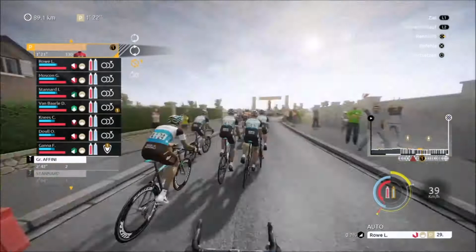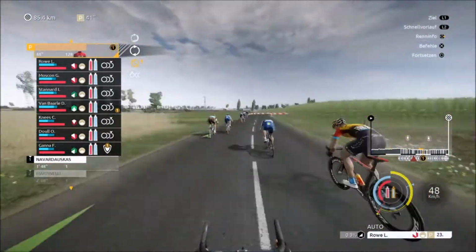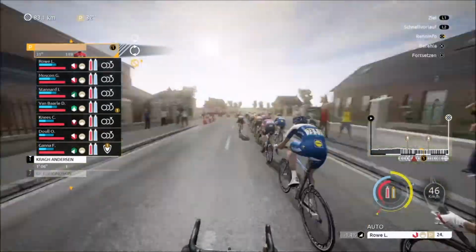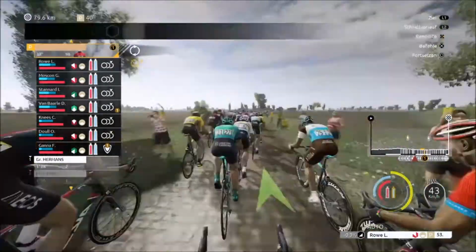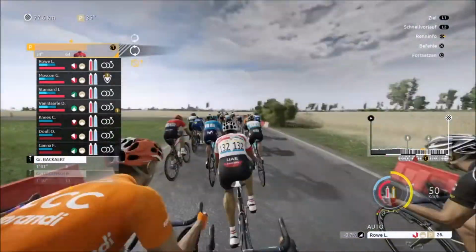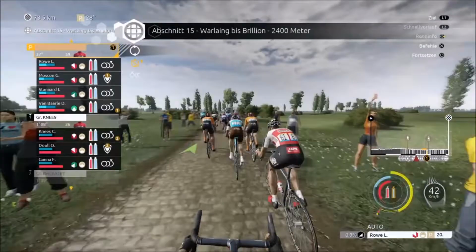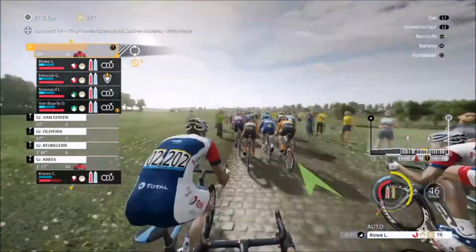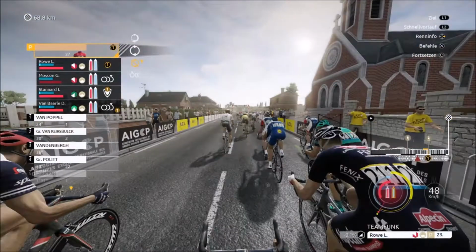The next sector, from Wallers to Hélesmes, also known as the Pont Gibus, in honor of twice Paris-Roubaix winner Gilbert Duclos-Lassalle, is 1,600 meters long and is classified as difficulty level 3 out of 5. The leading riders have now crossed half of the cobbled sectors. There are only 14 left.